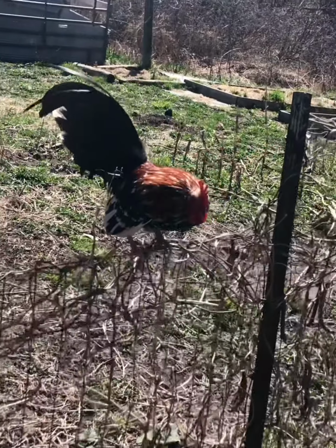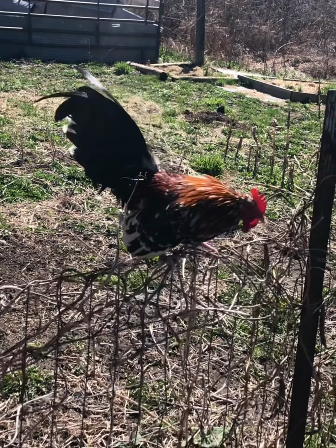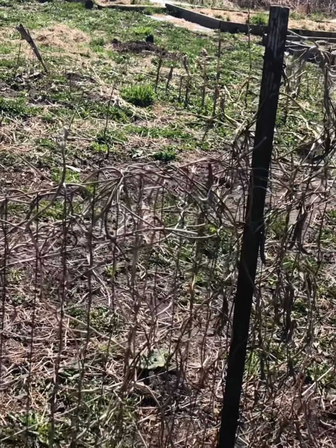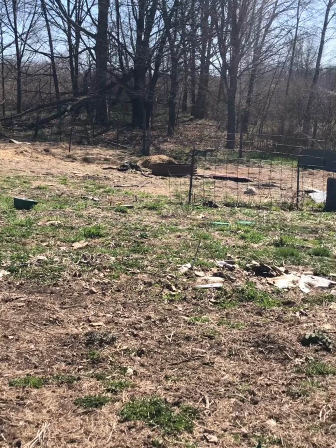That is Chicken Little. So that is what Chicken Little looks like. Right now he's roosting on where we had our bean plants. So this is what the garden looks like right now.